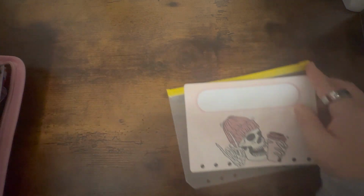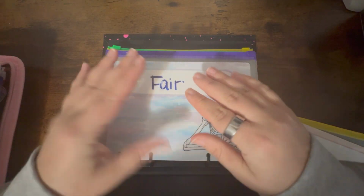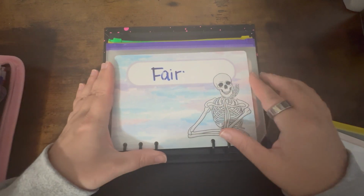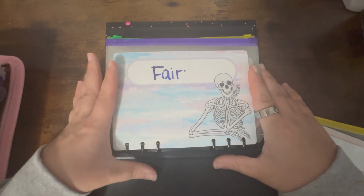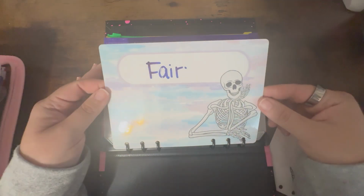But this is the first design, and I decided to not take these out of my binder and just show you them all together because I didn't want to get confused and forget which challenges were for what. So we're just going to show you like this. So that's one. This is the second one.